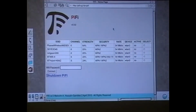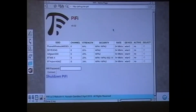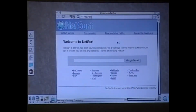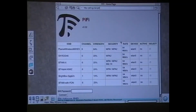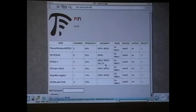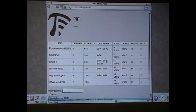So I'm going to try it now. It does work, I've been told, so I'll try it now. You can see this is the interface, so if I close it and reopen it, you can just go to PiFi and it will open the window. It shows you the networks there and the various security options on it. It doesn't support 802.1x, because I've not written an interface for that, just any of the WPA or WEP.